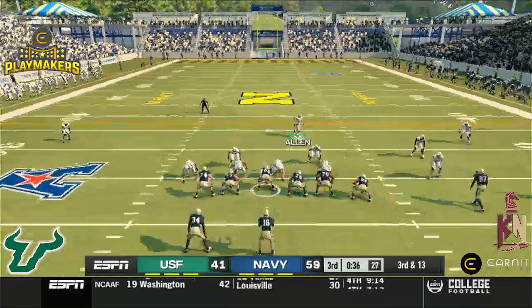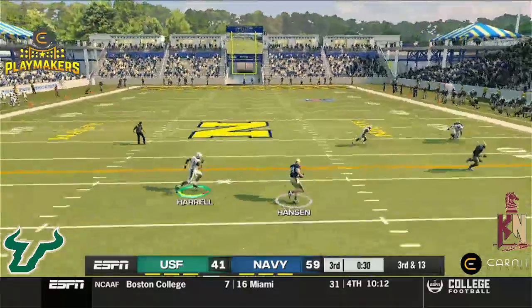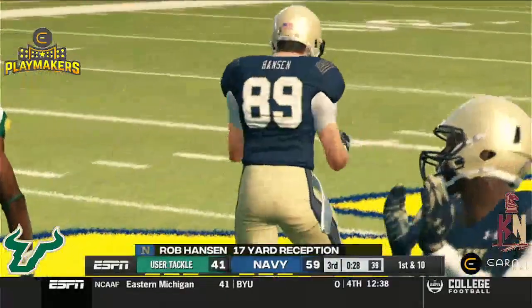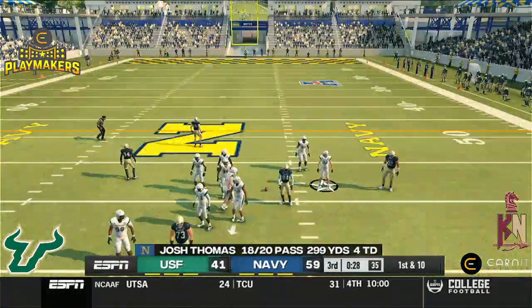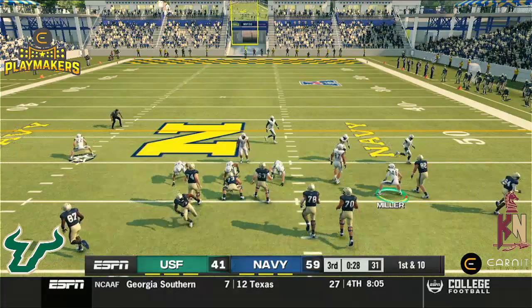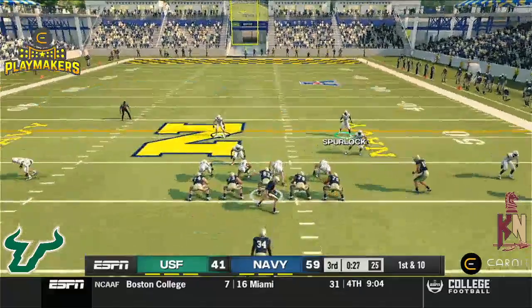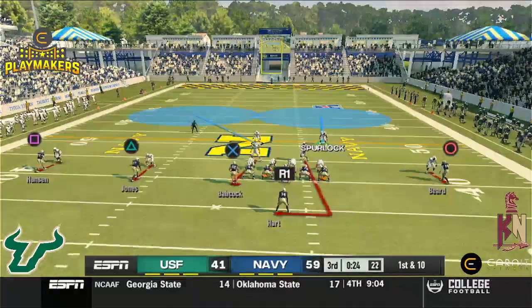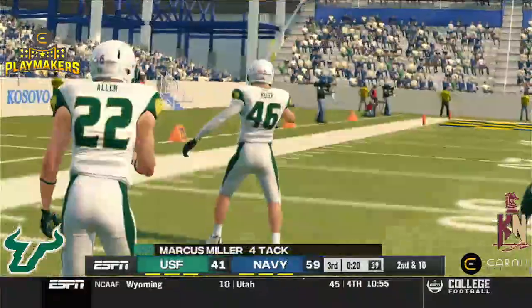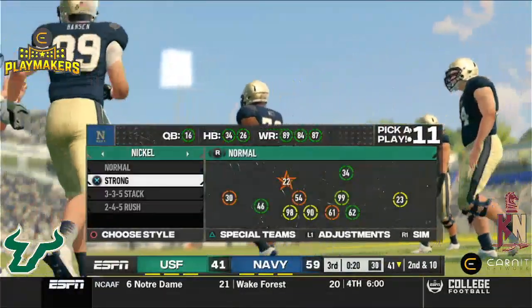Let's go, man. Get up. Let's go. Easy. And he hauls it in. And he's tackled at about the 41. Pass incomplete, trying to get it to his receiver. Jones is taking the receiver on the play. That makes it second and 10.